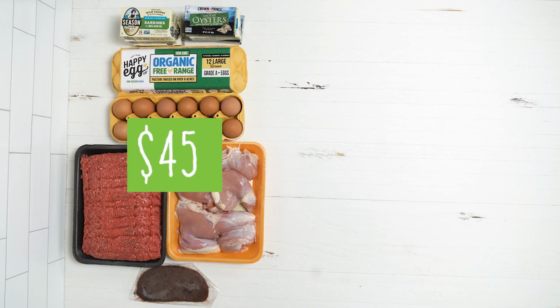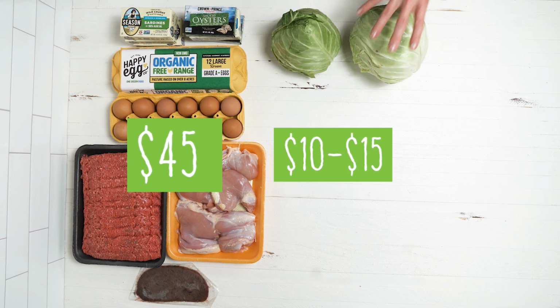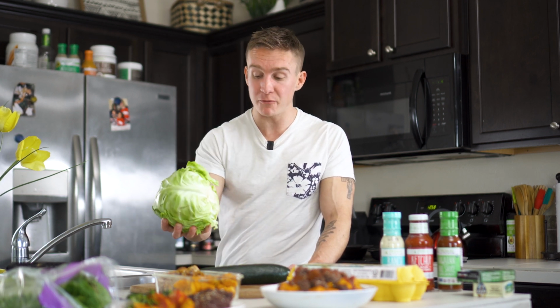And so I've only left about $10 to $15 in my budget for produce. I really like cabbage as an inexpensive filler. And so I was able to pick up almost 5 pounds of cabbage for, it looks like, $2.83. So this also is a way to stretch my animal products, which tend to be more expensive, further by balancing it out with some cheap veggies to fill in my meals.